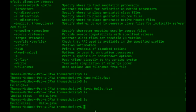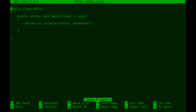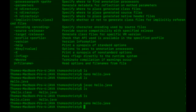So what I'm going to do, I'm going to do nano hello.java to show you that that's the code I wrote. I've just reopened the file, and you can see that's what I wrote. I'm going to do Control and X to exit. I didn't change it, so it doesn't ask to save.